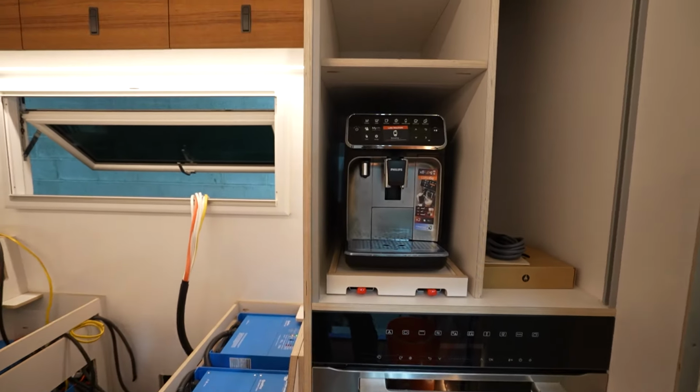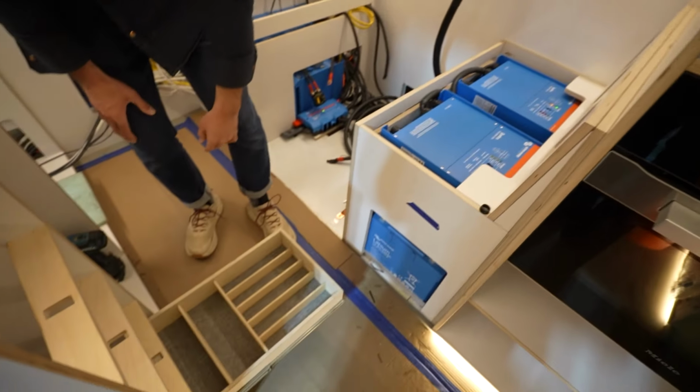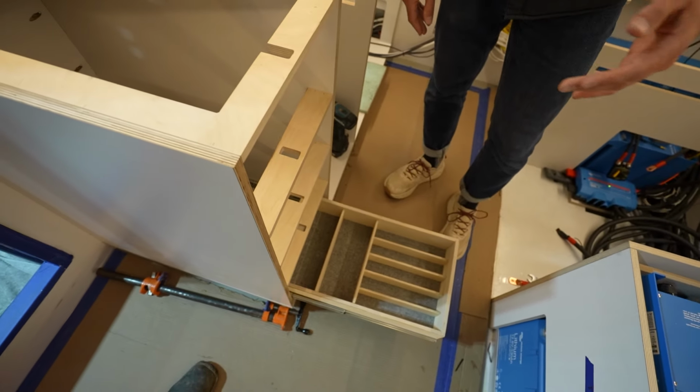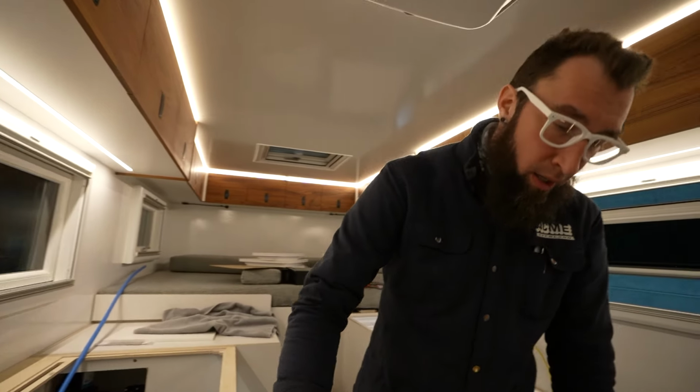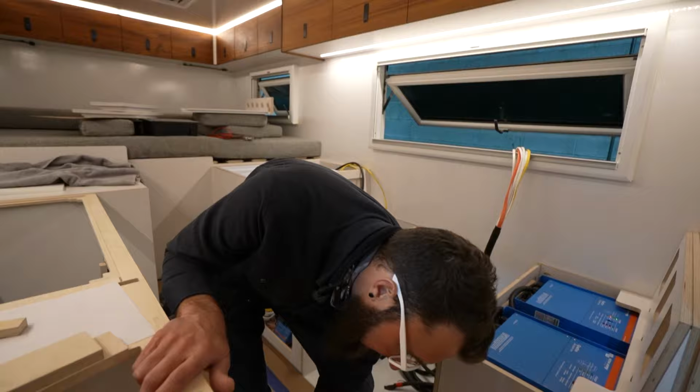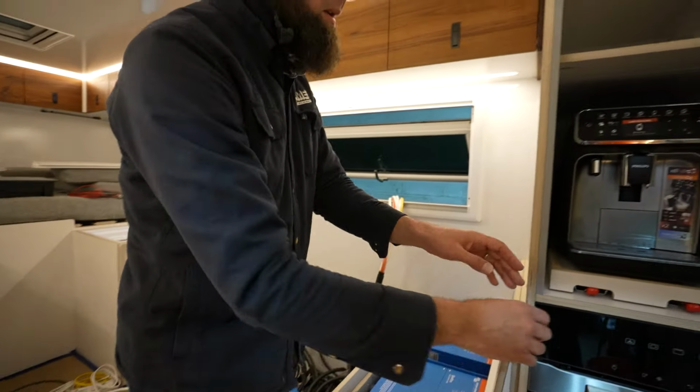Yeah, so this is just a test on the utensil drawer, so it will be kind of divided out, and one of my guys is drawing those up right now as we speak. We were just talking through cups and plates and everything.